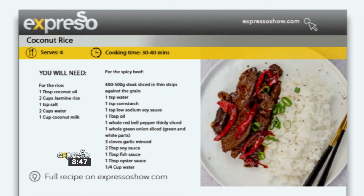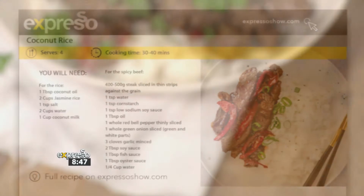And the Lazy Makoti is back to show us how to make the most comforting bowl of coconut rice and spicy beef using TASTIC jasmine rice.